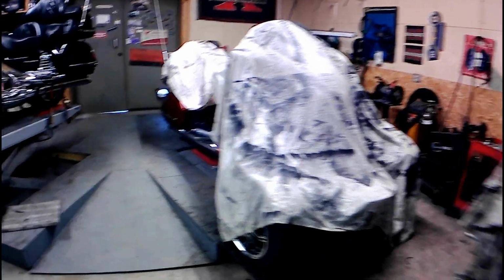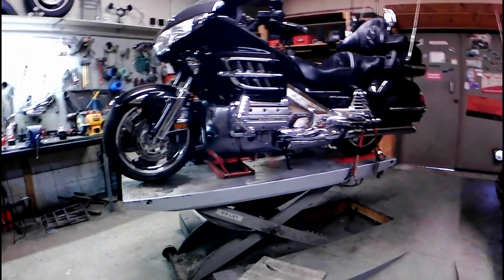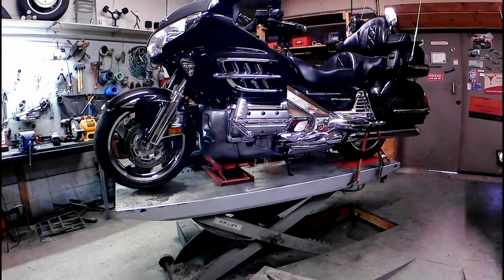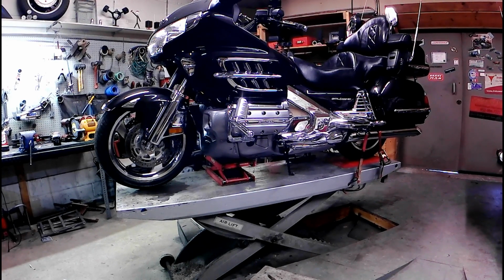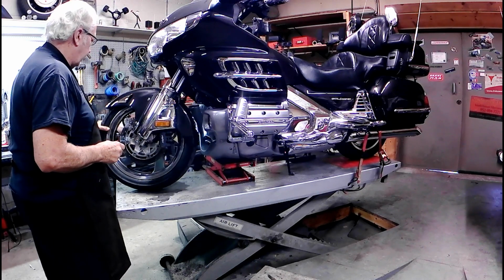So we're moving on. Last customer bike for the year. This one was kind of a last minute deal. I had the time and the gentleman wanted it done. And so I decided to do it. I thought, I got the time to do one more this year.